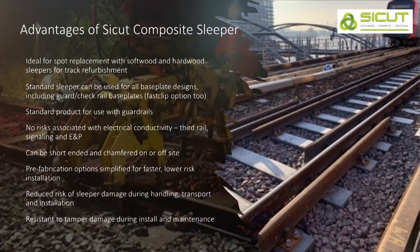Spot replacement, standard sleepers to use in different configurations with check rails, with third rail in that piece as well. You've got no risk associated with these materials around electrification, around electrical conductivity with third rail or signalling, etc. Plenty of opportunity for prefabrication, again, other ways to look at saving carbon through that installation phase, which carries a heavy burden as well through that process.